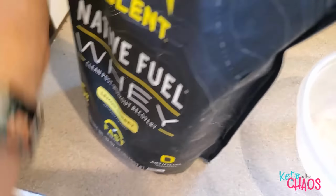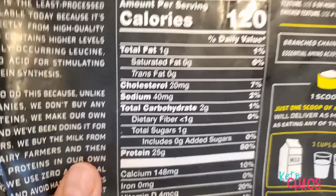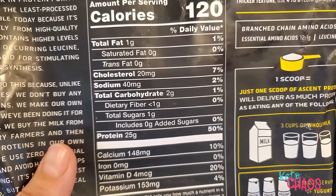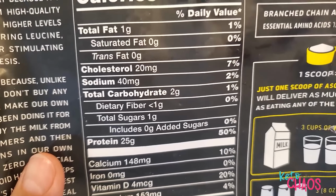Alright, I decided I was going to show you guys how I make my protein yogurt, because people keep asking me, but it's really noisy around my house right now, so I apologize if you can't even hear me, but it's what it is. So I'm going to show you the protein powder that I've been using. This is the Ascent Native Way. It's 25 grams per scoop, and the macros are 120 calories for a scoop, 2 total carbs, 25 protein, and 1 gram fat per scoop.